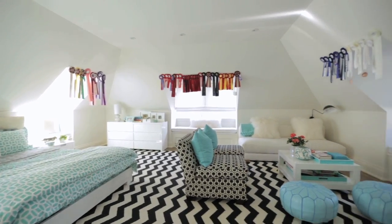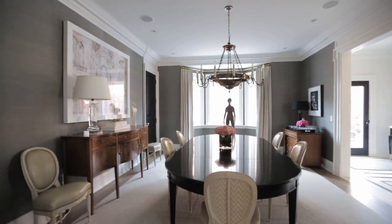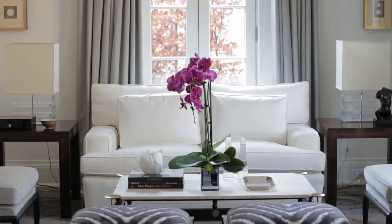Ironically, it takes me some time to get to the final product, but once it's done, I don't change it. At that point, we usually move.